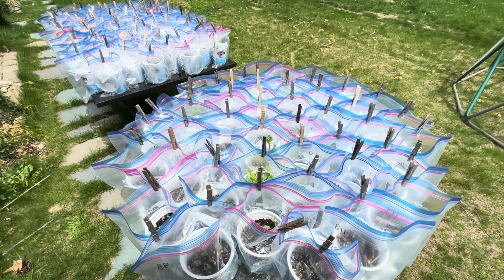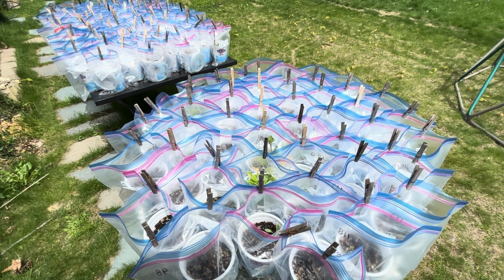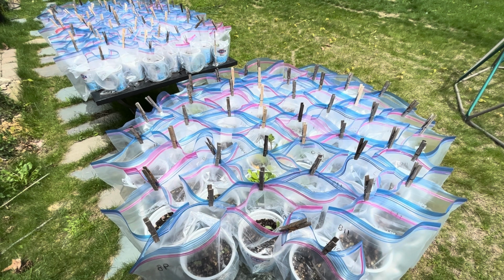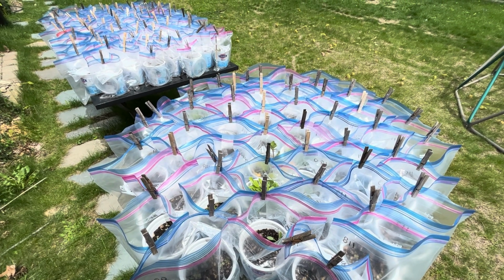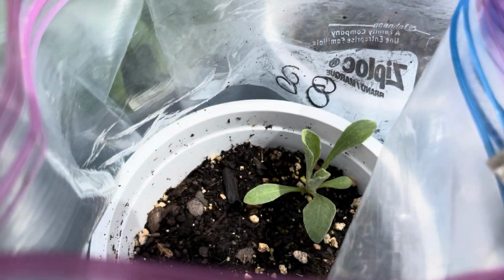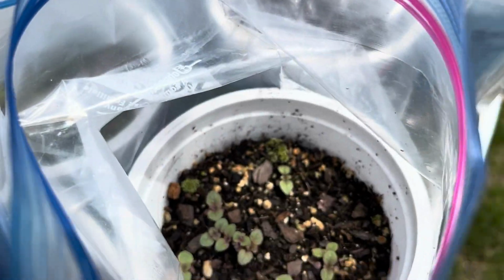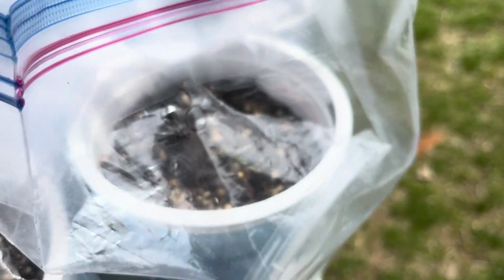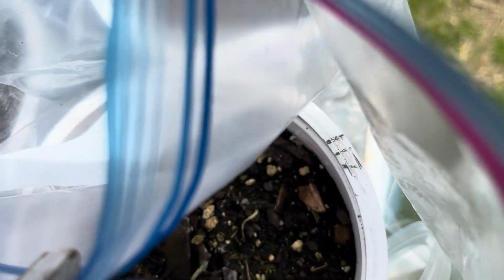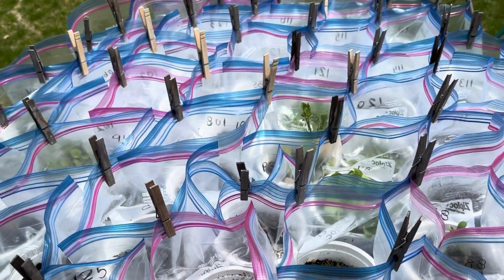All right, let's take a quick look at what's going on with the winter sown. 95% of these are locally native to me. I will not remember which one is what, so bear with me on that. Just about everything has germinated. If you see the ones that are clipped like that, those haven't germinated yet. But you can tell they're almost all open.